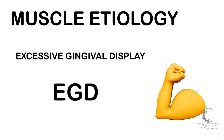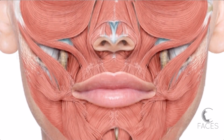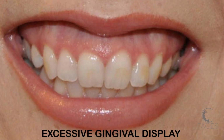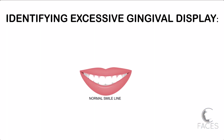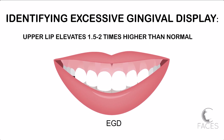Finally, we come to a muscular problem, excessive gingival display, or EGD. This is the type of gummy smile that tox is designed for. EGD is due to hyperactivity in the lip elevator muscles, causing the upper lip to pull back too far when smiling. Here's how EGD presents. The upper lip elevates 1.5 to 2 times higher than normal during a smile. This exposes more gum tissue than is typically considered aesthetic.